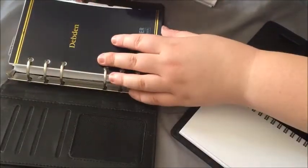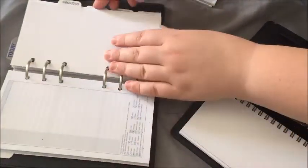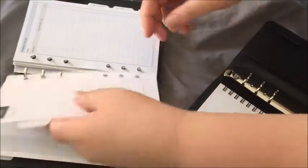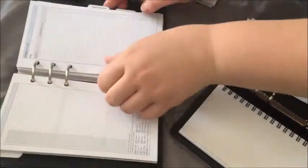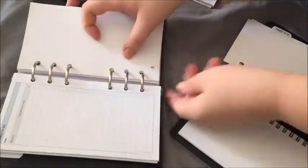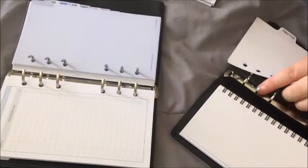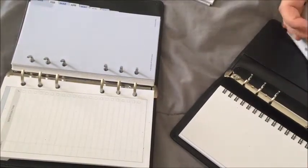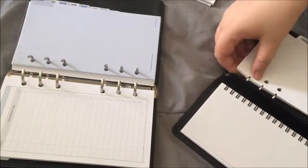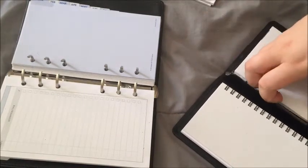And then what we're going to do is take the things to do section with the old pages out of this one. We're going to take the project section, the expenses section, and the old notes section. And we're going to take all of that part out, and we're just going to insert all of that into this planner.